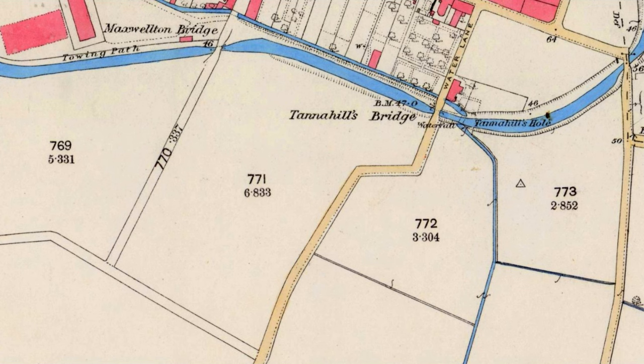Not sure how they would have come to that conclusion, but yeah, he's actually buried in a cemetery, an overgrown cemetery just off the cycle way, in fact.